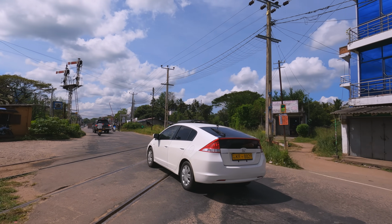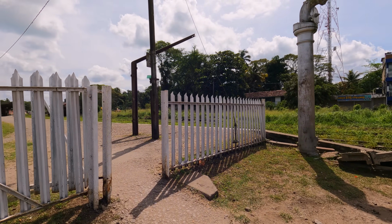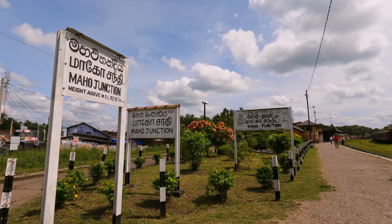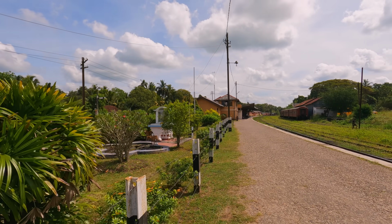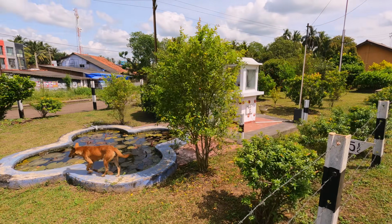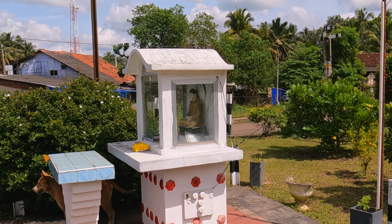Welcome to the town of Maho in northwestern Sri Lanka. Let's waste no time at all in entering the rather basic station, which features 3 identical signs in case you've already forgotten where you are. Beyond this, there's a small garden that features a Buddhist shrine. Such installations are commonplace in Sri Lankan railway stations, with the country's main religion being Buddhism.